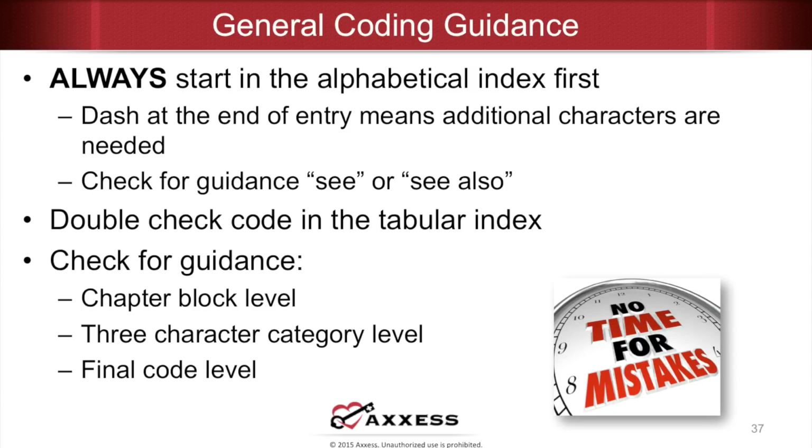The next step after you found the code in the alphabetic index would be to double check the code in the tabular index. Again, those are the chapter sections of the code book. And once you're in the tabular index, you're going to check for guidance in 3 additional places. One is the chapter block level. The second place to check is the 3-character category level. And the third place is the final code level.